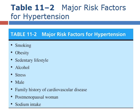Here are some of the major risk factors for hypertension: smoking, obesity, sedentary lifestyle, alcohol, stress, male or female, history or family history of cardiovascular disease, post-menopausal women, and sodium intake. And nowadays, probably the biggest ones here are obesity and sedentary lifestyle. People have not been nearly as active as they used to be, and so we see a lot more overweight people walking around.